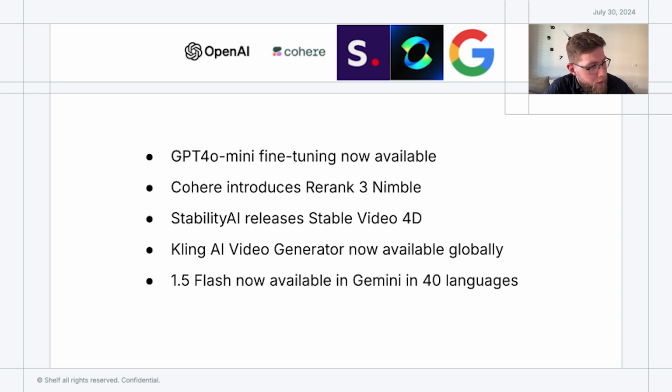And last one for this week, 1.5 Flash is now available in Gemini. This is the fast model in the Gemini family. Google is now making it available through their Gemini solution. It is available in 40 languages and in more than 200 countries.